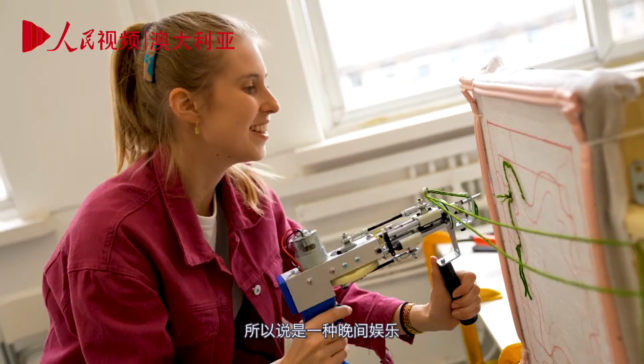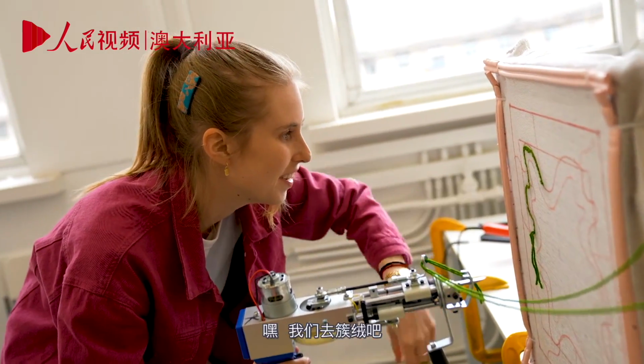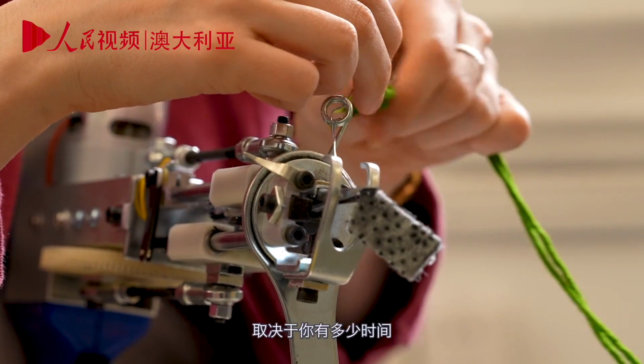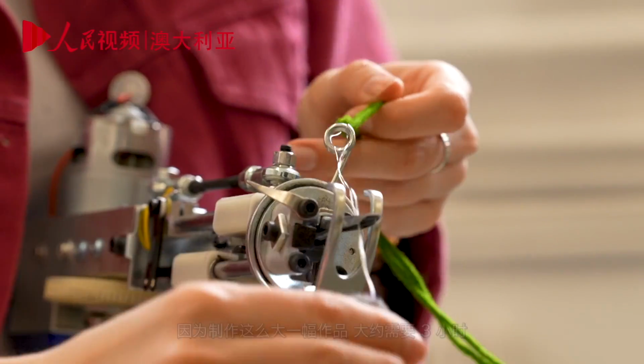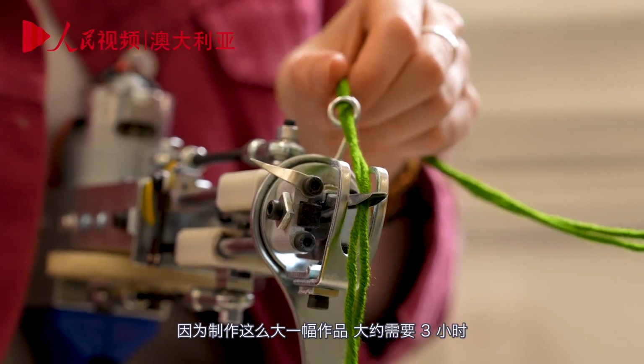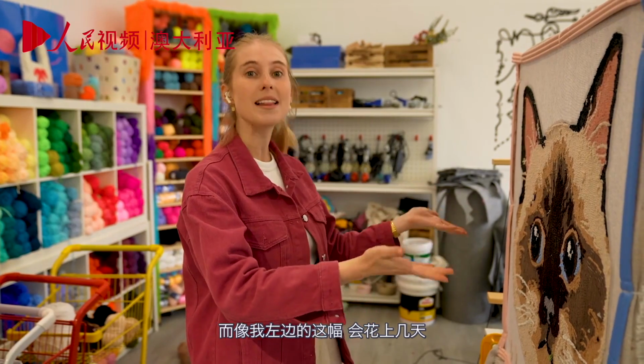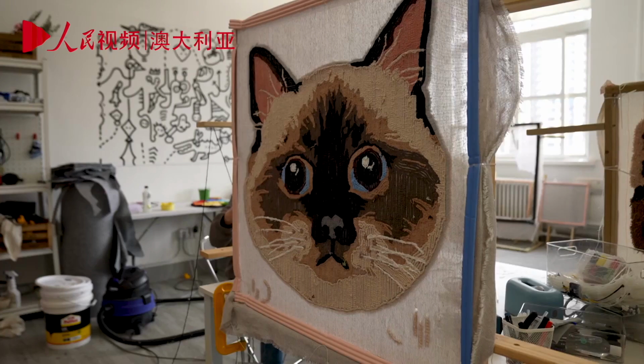So is this an evening pastime? Would you say to your friends, hey, let's go tufting? Yeah, for sure. You can do it any time of the day. It really depends on how much time you have, because actually creating something even this big will take you about 3 hours. And something like what I've got to my left here would take you days.